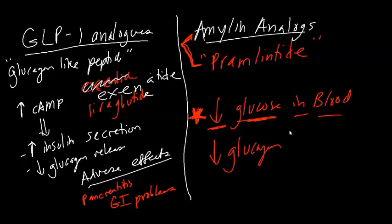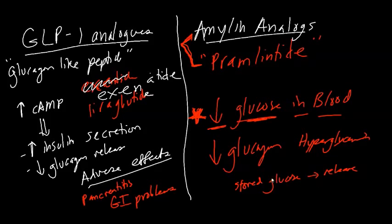That's because in diabetes, you're going to have hyperglycemia. If you have hyperglycemia, your goal is to reduce the glucose in the bloodstream. Also, you're going to want to decrease glucagon, because what glucagon does is take the stored glucose and release it. We don't want to release stored glucose into the bloodstream because we already have too much. So this is the basics of diabetes.